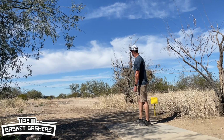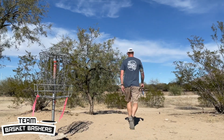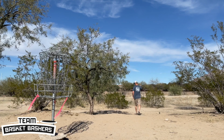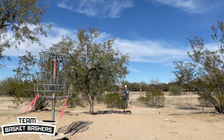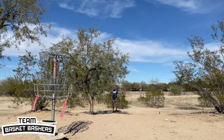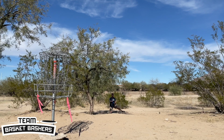And it's going to drift a little wide right. All right, so I drifted a little more right. There's a bit of a headwind there that I wasn't really paying attention to. Pushed me down this hill to the right of the basket, which leaves you with a pretty unfortunate putt with this tree. So now I have to take a knee and try to just get it up there.